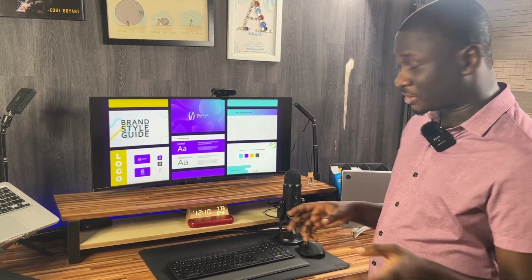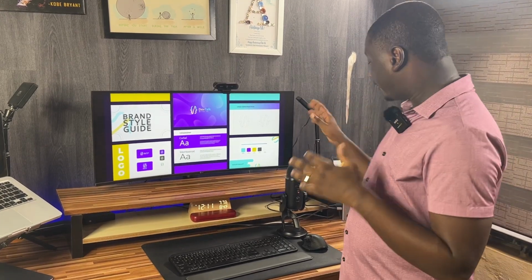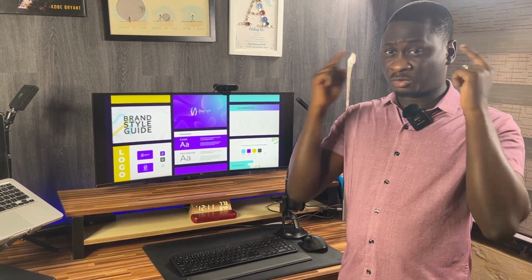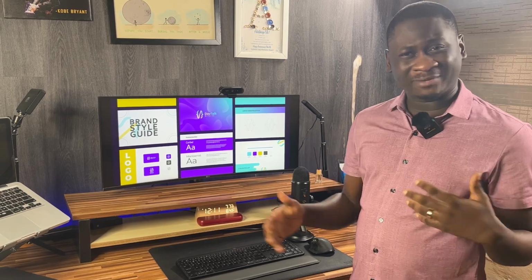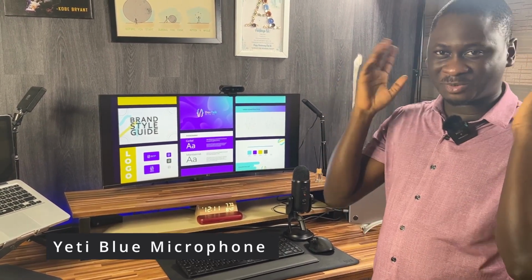So the last item in the Logitech zone is this mic. I had to get this mic for calls, because before I was using my AirPods, and it got to a time I started having up to like 3-4 meetings every day, and the AirPods started giving me a lot of headache with all the transparency stuff and all that.